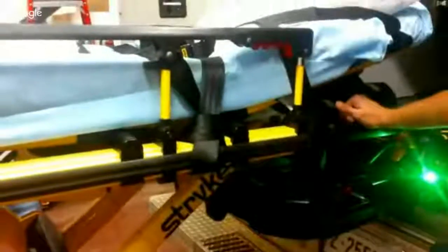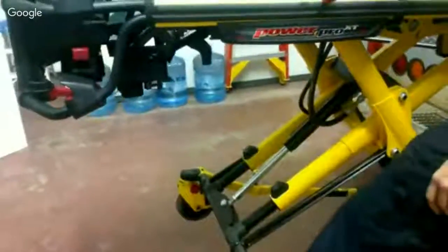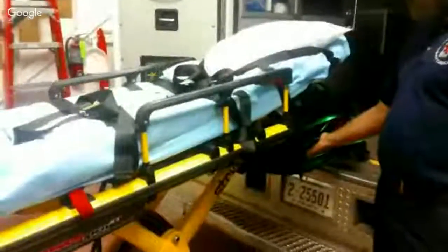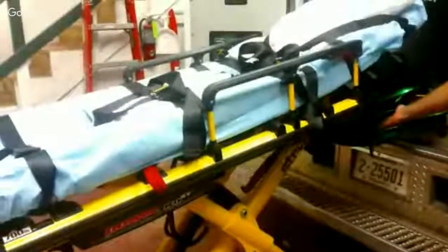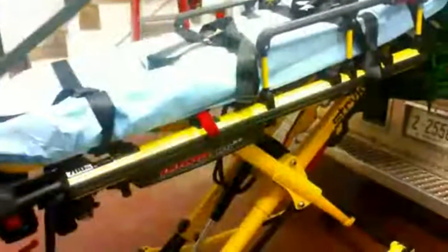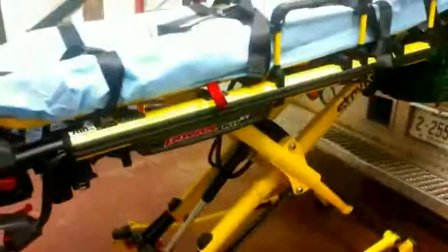So Vera's saying that this is kind of what she's seen before. This is a situation when you have one end of the ambulance up higher, and it won't allow your cot wheels to touch the ground. The problem is in order to load and unload these cots, your wheels have to be on the ground. In order for the arms to work, you have to get pressure on these wheels. So if you don't, you will not get it to release.